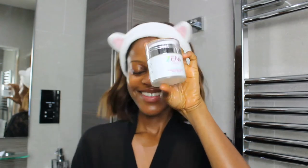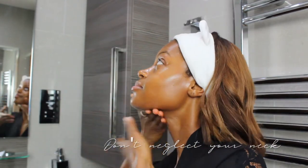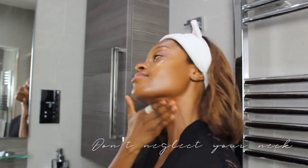Onto the night cream, and if you don't have a night cream, what are you doing with your routine right now? I like the ZENii one because this one helps repair my skin overnight. I massage this all over my face and my neck area, massaging upwards. Make sure you always apply your moisturizers up. As you can see, who needs contour when you can contour your face, honey?